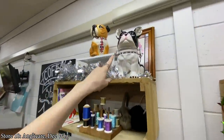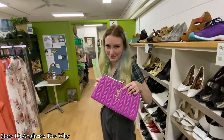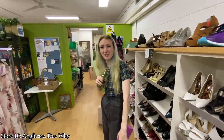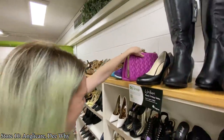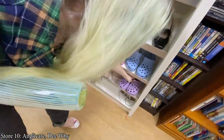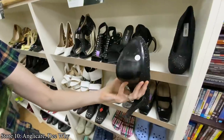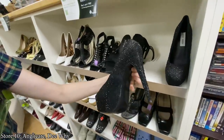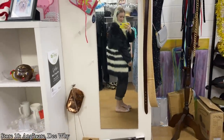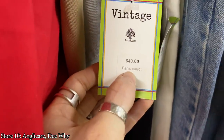This is a cookie jar. Oh my god, I love it. But which one? There's two. Oh my god. Did I get it right? I mean, you could get it to put your vases in. Pants carrot.